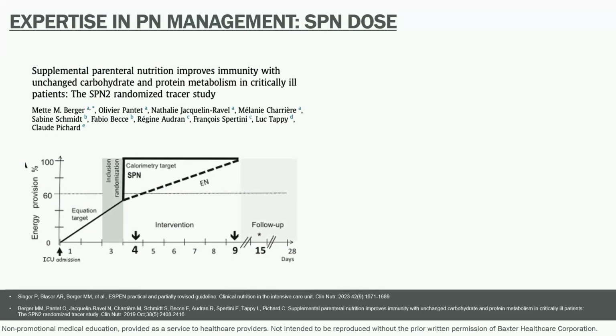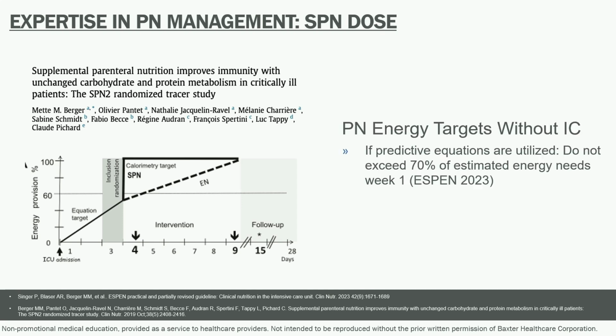We also want to consider the dose. When we see supplemental PN applied correctly with a high level of precision, we see indirect calorimetry utilized, often starting on day 4. And if we're utilizing predictive equations versus IC, given there's a lot of potential error with these equations, it's been suggested not to exceed 70% of energy targets in that first week, and that's per ASPEN 2023.